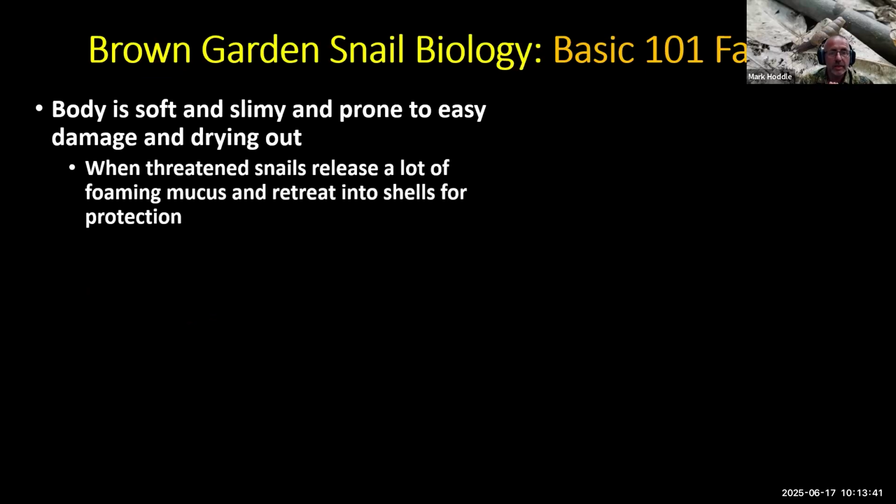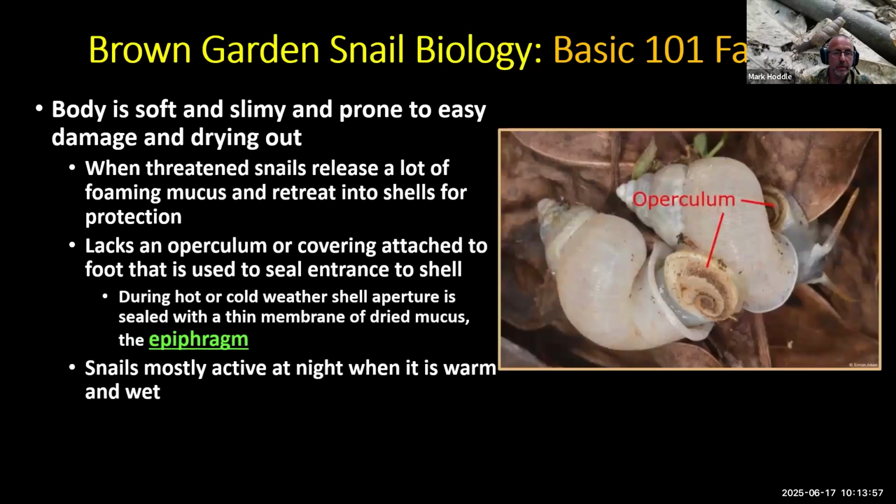So when threatened, these snails will release a lot of foaming mucus, and you may have noticed this when you pick them up and start tapping them. They'll retreat into their shells, and then this yellowish, greenish type of substance, it almost looks like bubbling snot, sort of comes out around the opening to the shell.